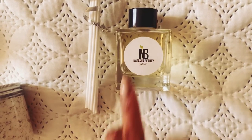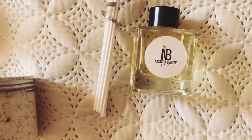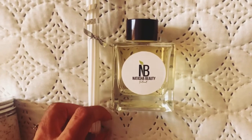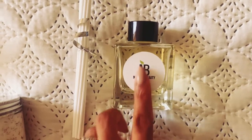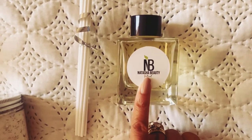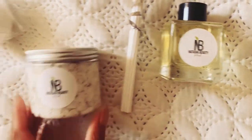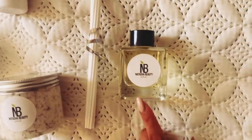We've added this leaf. It didn't used to have the leaf in, but I wanted it to kind of fit with the brand. So I worked with someone new and they helped me come up with this new logo, which I absolutely love. And then we've added Retreat because it's part of the Retreat collection. So all of the Retreat products have the Retreat logo on, so slightly different.